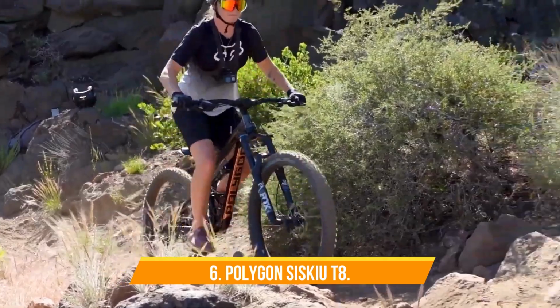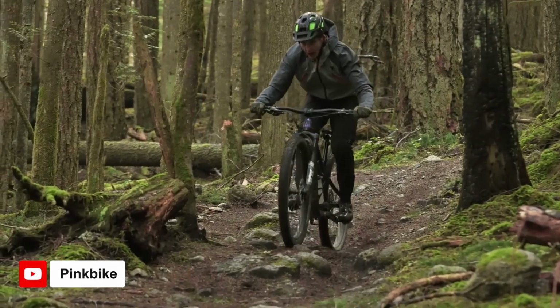6. Polygon Siskiyou T8. The Polygon Siskiyou T8 is easily the best bike we've tested in this price bracket.